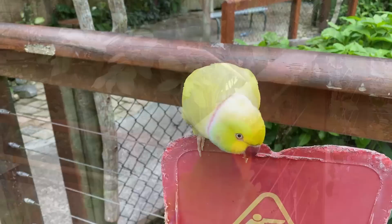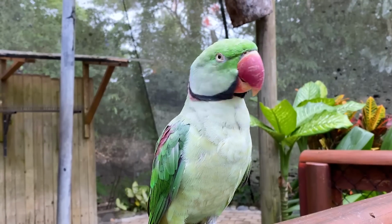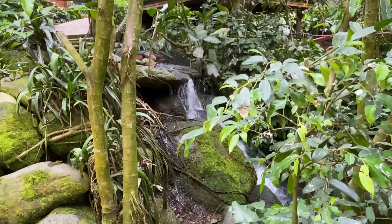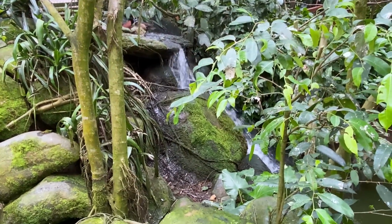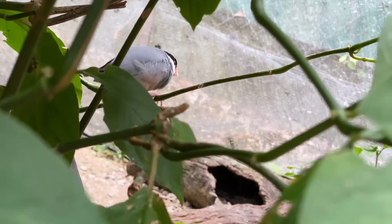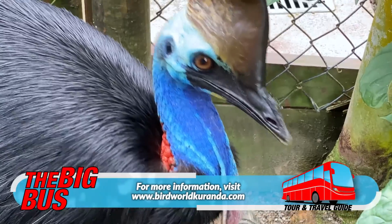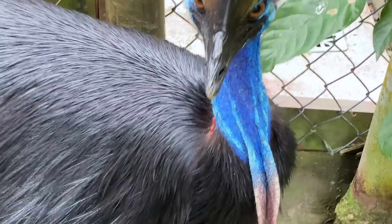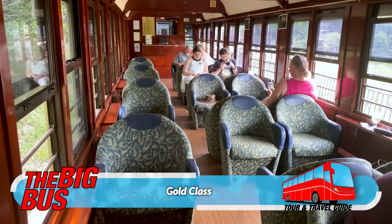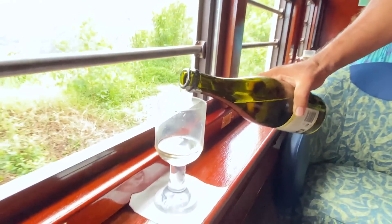Head next door to fabulous Birdworld, which houses a colourful array of bird life. All too soon, it's time to return to Cairns, and the included drinks and nibbles in Gold Class are an absolute treat.